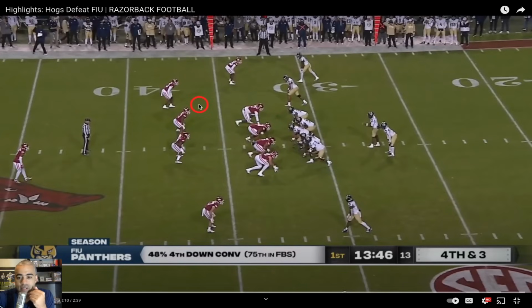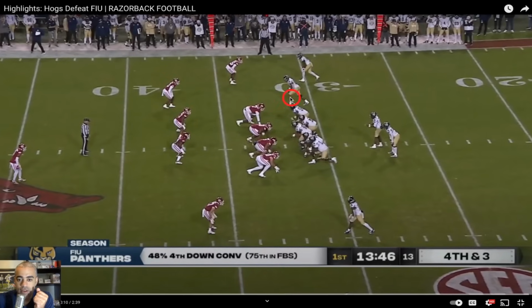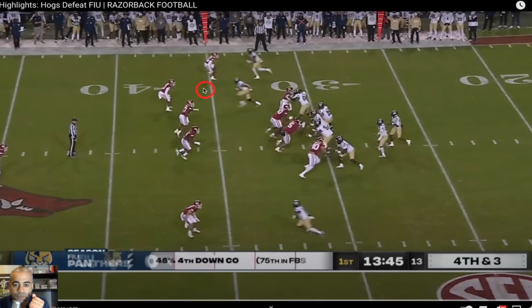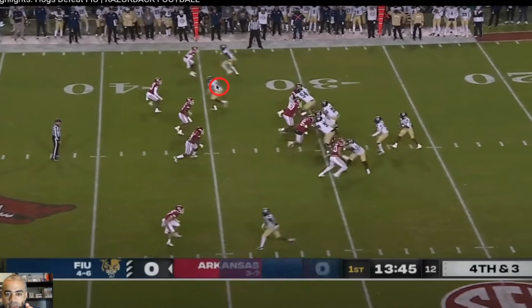This honestly is not a difficult route to run, because since this play started on the 25-yard line, you as a receiver know I just got to get to here. So when you get to here and this DB is playing off of you, cut right here. But you'll see this tight end right here kind of rounds it off.